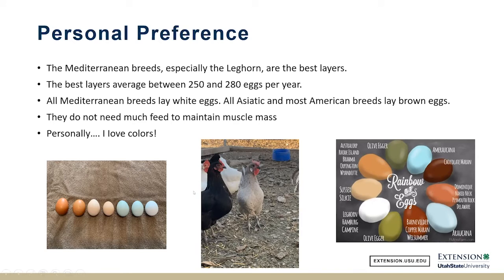So here in the middle, this is a picture of an Andalusian. She's actually a lighter colored one. We really like her. She's really, really pretty. And then the one next to her is what they call an olive egger, okay? And so you can see this really dark kind of army green egg that's here in this diagram. An olive egger is generally a cross between a Moran and an Americana, okay? So again, you've got your Americana that's more of a blue, your Araucana that's more of a green. You can cross those two, those Morans and Americanas, to get those really dark eggs.